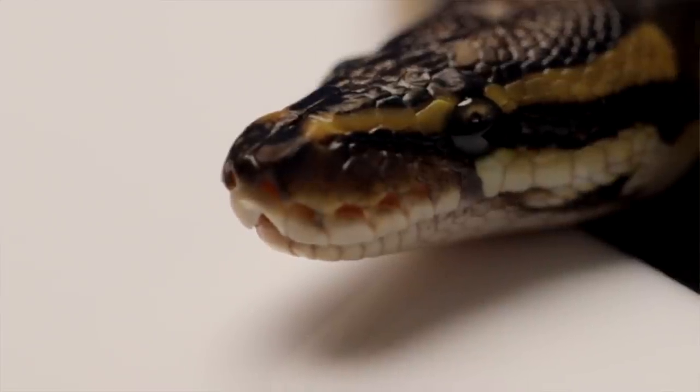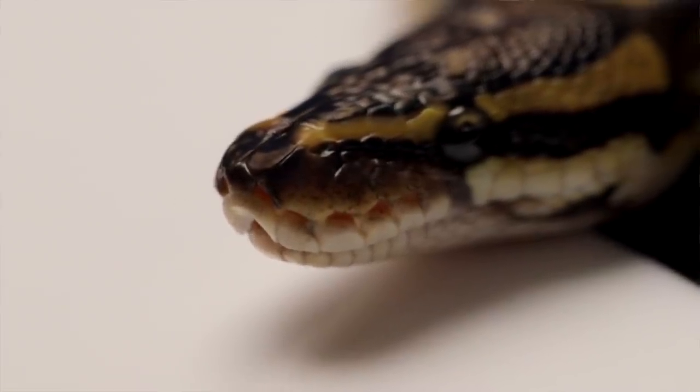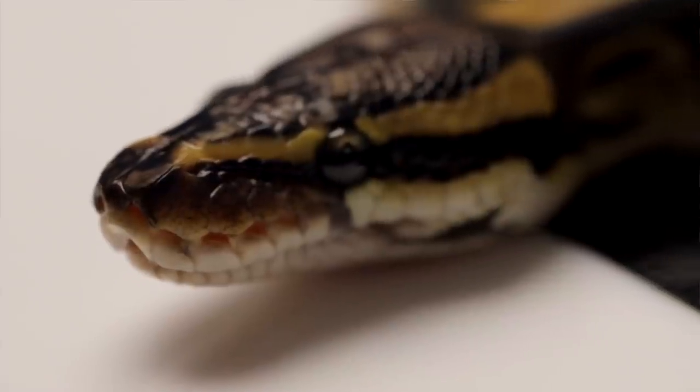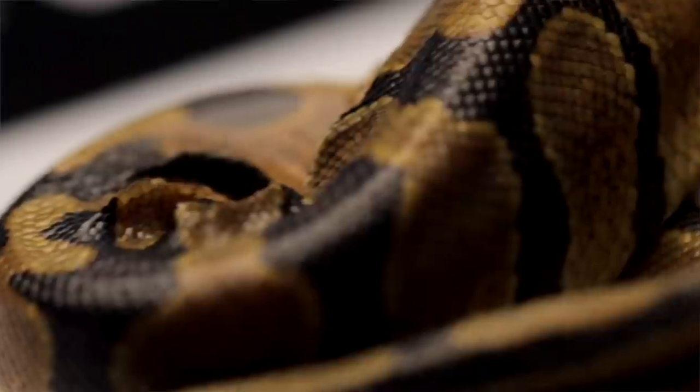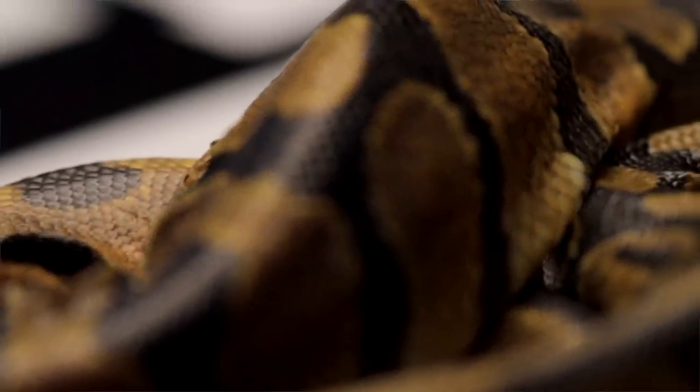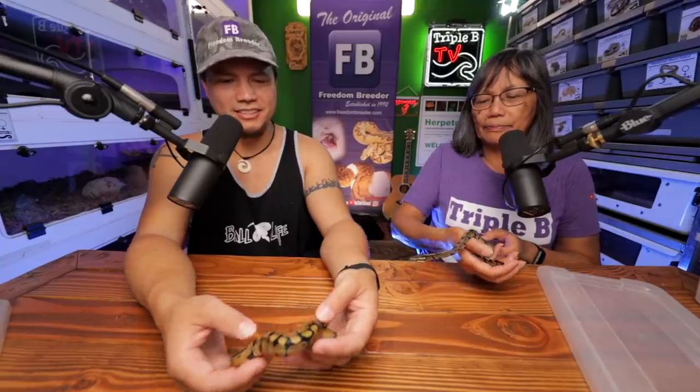We did get 7 good, healthy snakes out of this clutch, all doing a fantastic job. I clean them off a little bit of moisture. I think they're just wet. I do not believe that this still has egg skin.